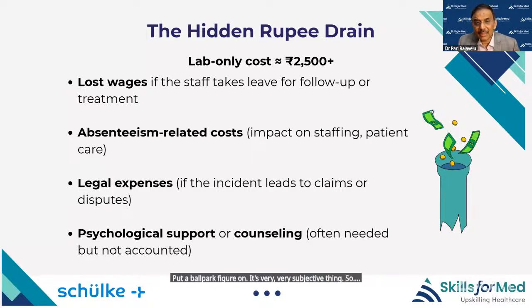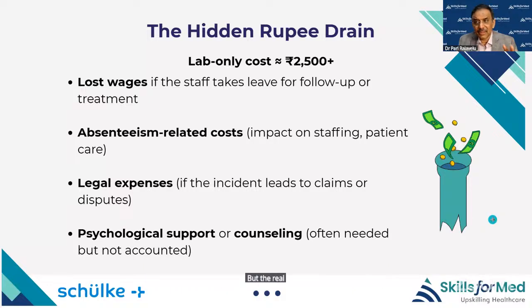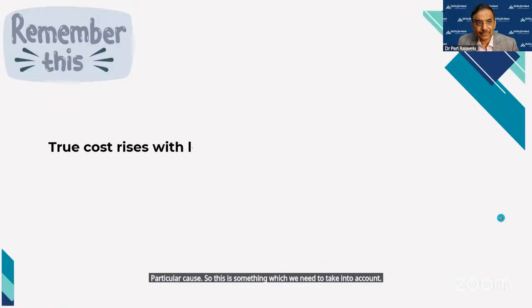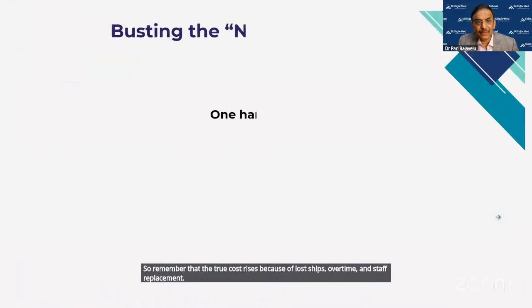So this is what I call the hidden rupee drain. Every needle stick injury on the surface looks like it is not much, if you look at the lab cost. But the real cost is much, much more, probably 10 times that particular cost. So this is something which we need to take into account. Remember that the true cost rises because of lost shifts, overtime, and staff replacement.